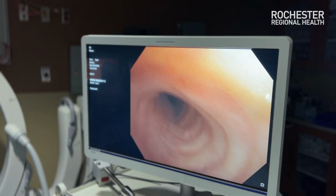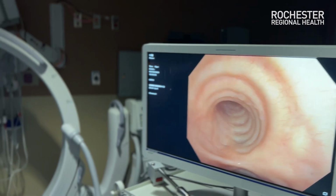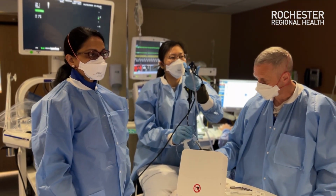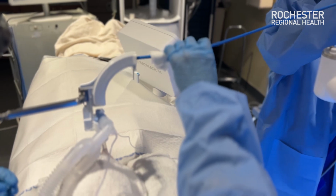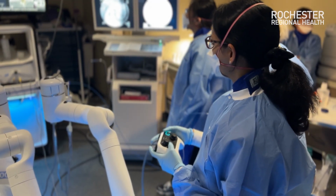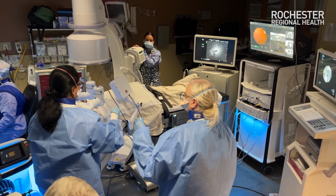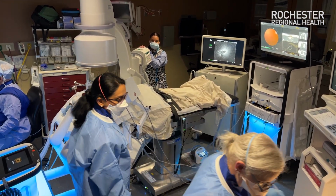All previous bronchoscopy systems have involved one of the providers actually physically holding the bronchoscope during the entire procedure. And so you can imagine with longer procedures that can be difficult to stabilize the scope. You have to make sure nobody moves because that can really impact the biopsy. With this robotic system, we're not holding the scope. The robot is holding the scope. We are manipulating the scope, and that's an important fact, is that the robot does not operate independently of any physicians, but it makes things more stable.